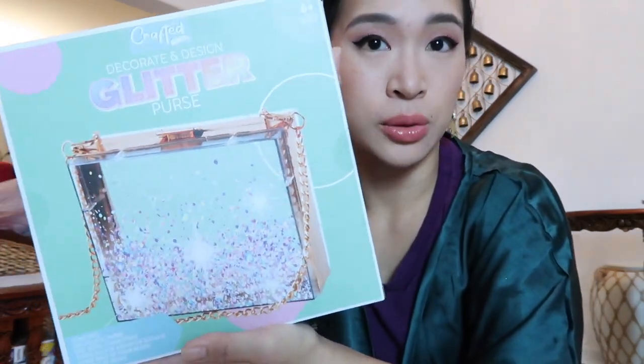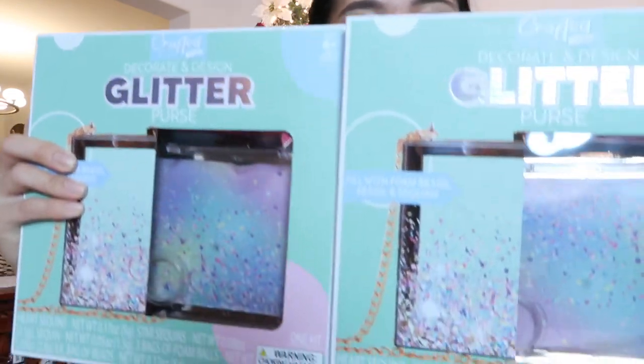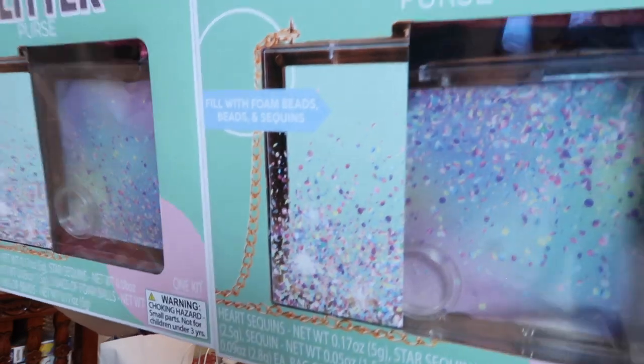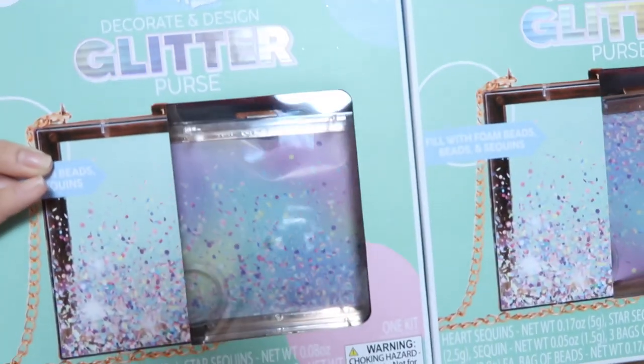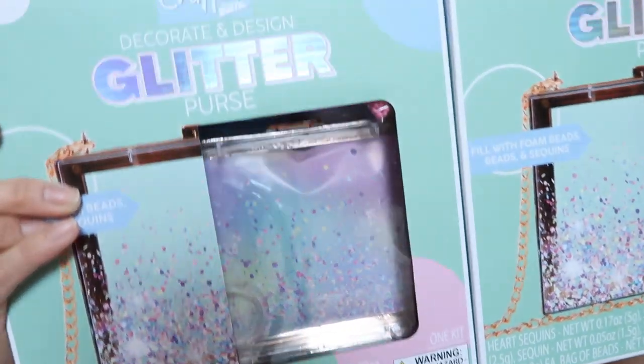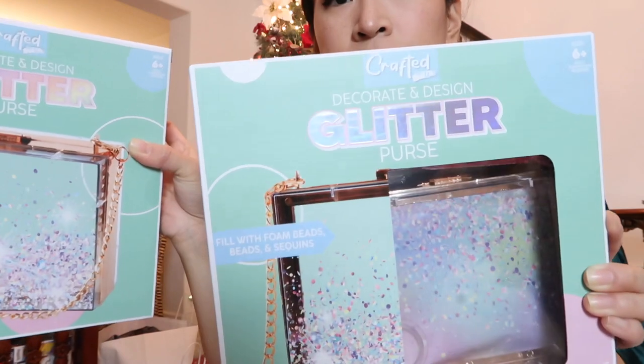I picked up 2. Probably gonna give one to one of my nieces. I hope she likes it. The one I picked up a long time ago originally had different glitter, more rainbow, but this one looks more like AB crystal, iridescent, holographic, kind of like that mood. Yeah, that looks so cute.